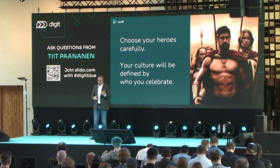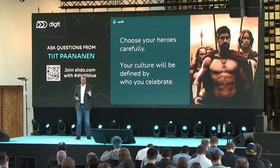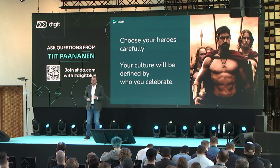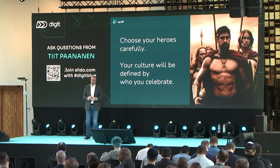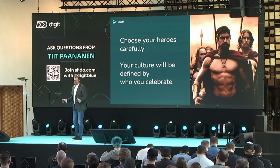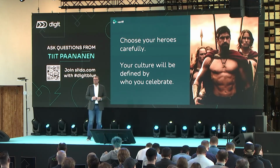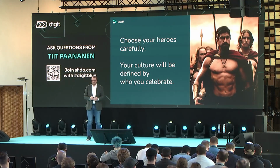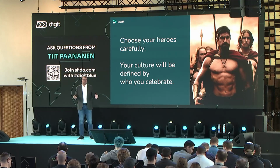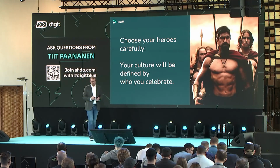And if I ask somebody, what are the values of Veriff? Well, I might get a vague answer. If I ask somebody what are the values of engineering in Veriff, I don't think even the people can quote them. That's because none of those values matter if they are not lived by, right? Because people really follow those people who are recognized in the company. So now if you think about engineering and product management collaboration, if you see something noteworthy, make a hero out of that person immediately, because that's what people actually follow.